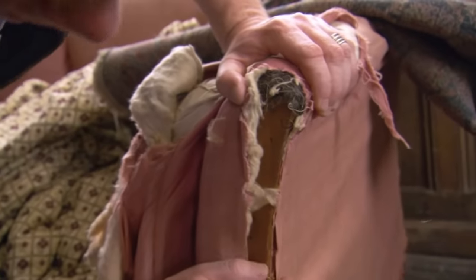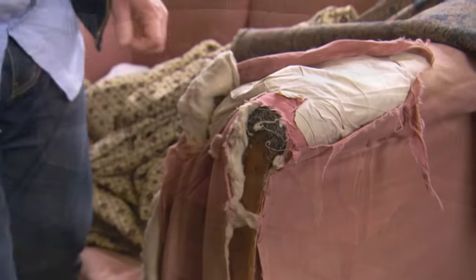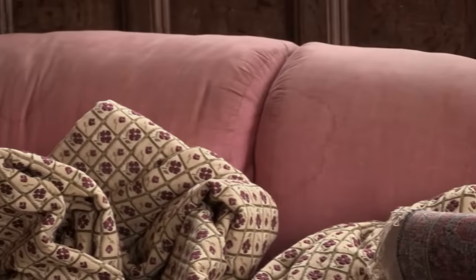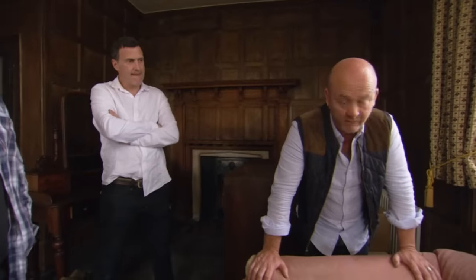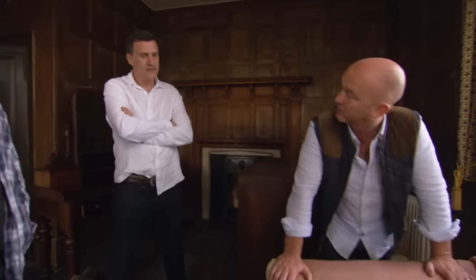It may look tatty, but this sofa is a rare find. Made at the turn of the 20th century by the famous manufacturers Howard & Sons of London. Their furniture is held in the Victoria and Albert Museum and the Queen's private collections. Restored, this piece is worth about £3,500. Even in this state, it's worth £700. Really? Yeah. So I'd like to buy it for about £500.